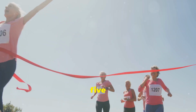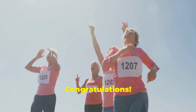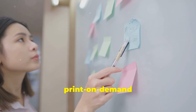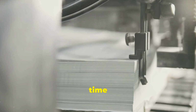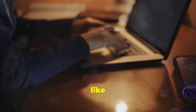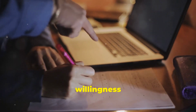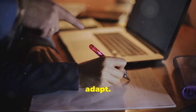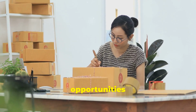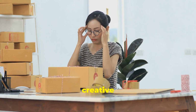Section 5. Conclusion. Your print-on-demand journey begins. Congratulations. You've gained valuable insights into unlocking your ideal print-on-demand niche. Now it's time to put your knowledge into action. Remember, success in POD, like any venture, requires effort, persistence, and a willingness to learn and adapt. Don't be afraid to experiment, embrace challenges as opportunities for growth, and most importantly, enjoy the creative journey.